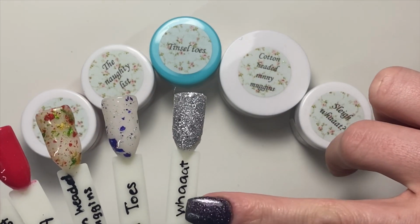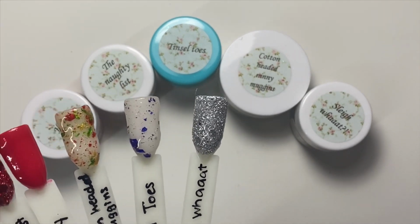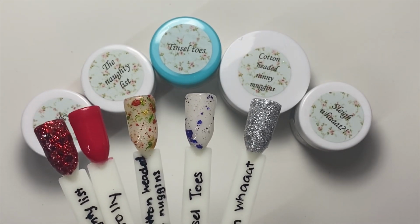She also came out with this silver color called Slay What. I haven't used it yet, and I don't know what I'm going to use it for, but I thought it was really cute and too cute to pass up.